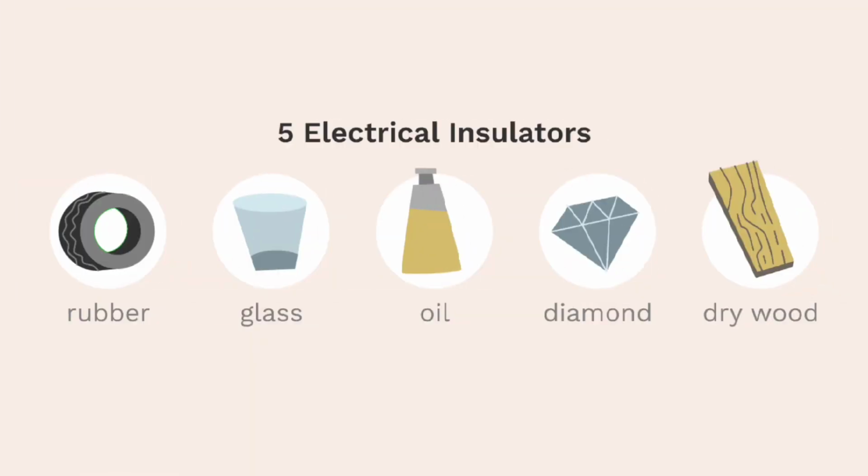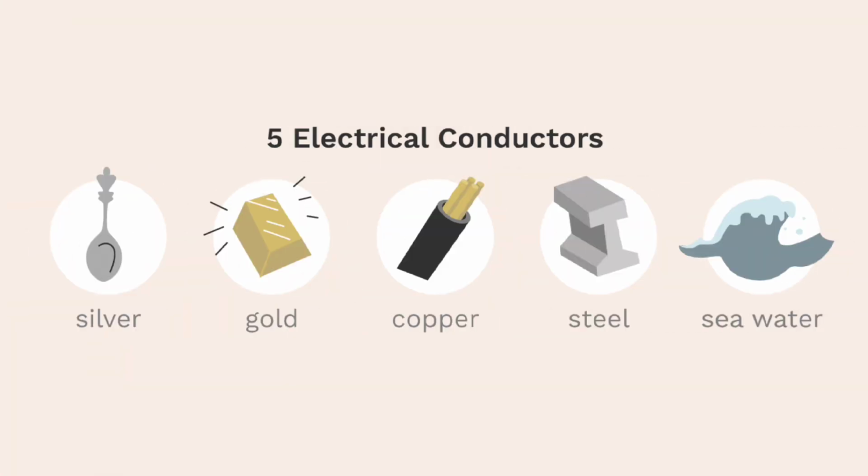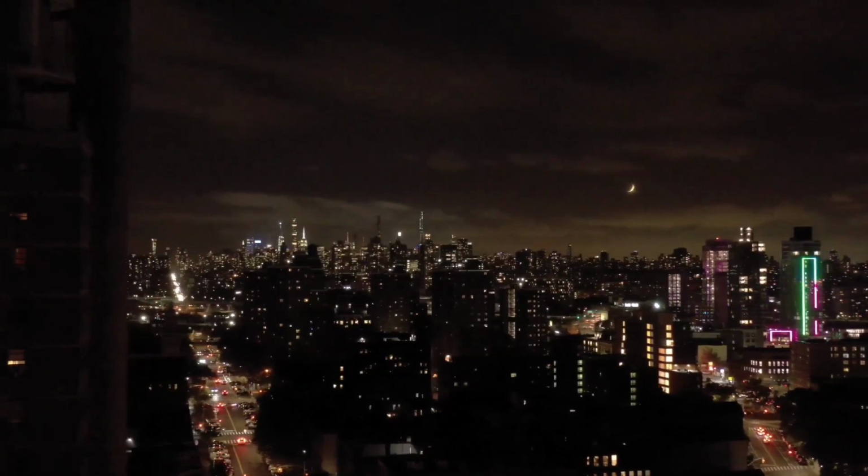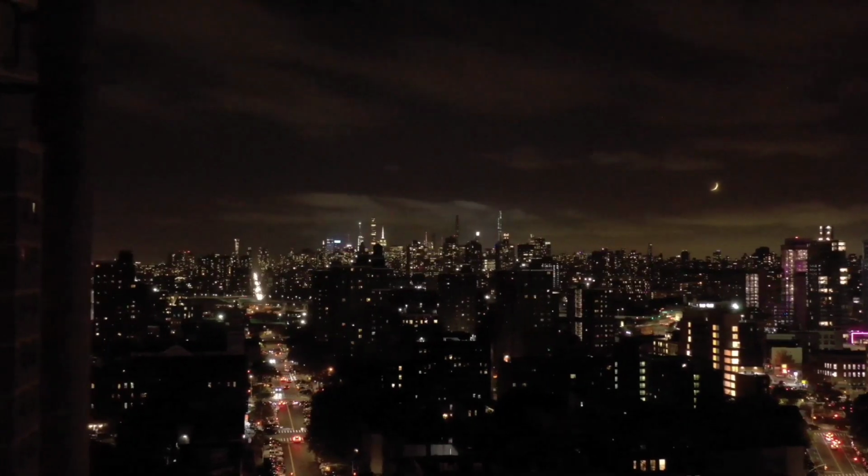After repeating the experiment with several different items, Gray began to divide everything in the world into two categories: insulators, which would not let the flow of electricity, and conductors, which would. And it turns out that the best conductors are metals, which today are found along the left side of the periodic table. So why are metals such good conductors of electricity, and what is electricity itself? The answer to this question is important because it has changed billions of lives forever and affects everything that we do today, including watching this video.